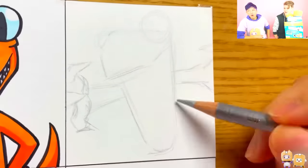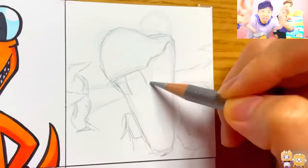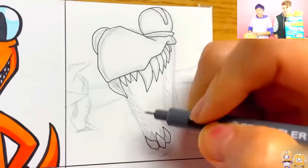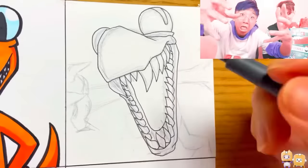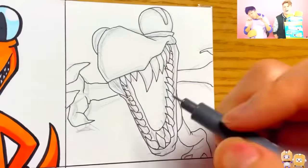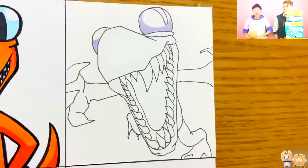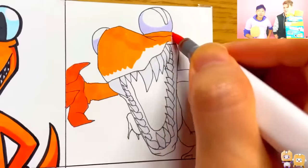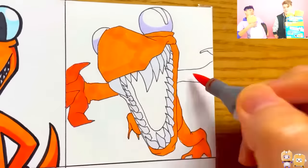Now it's withered Orange during the jump scare. Oh, guys, if you see Orange running in the Odd World factory, just run, guys. If you see me doing a jump scare, better run. Oh, my goodness. He looks like some sort of Pokemon. Oh, yeah, it looks like Charizard. What? A little bit, guys.